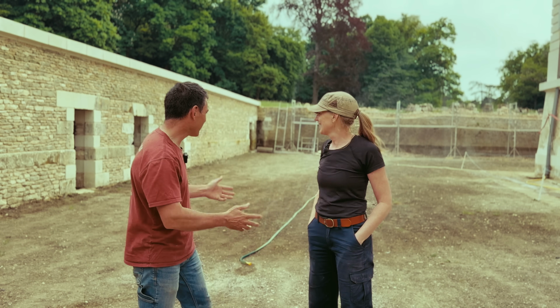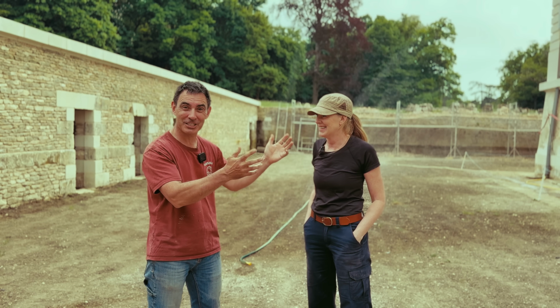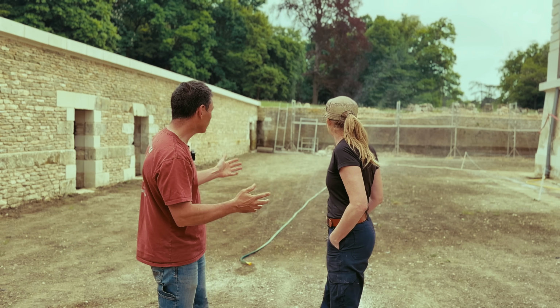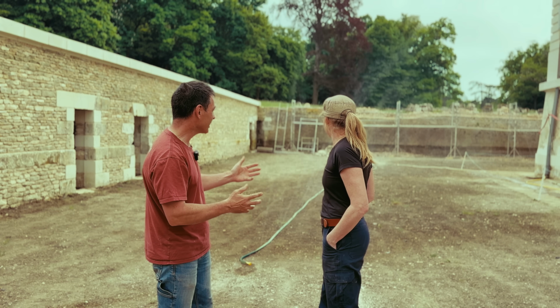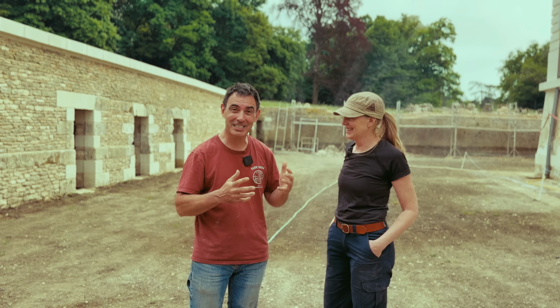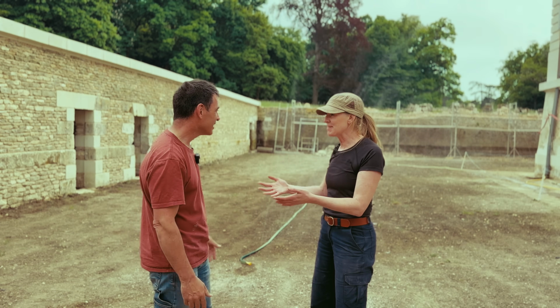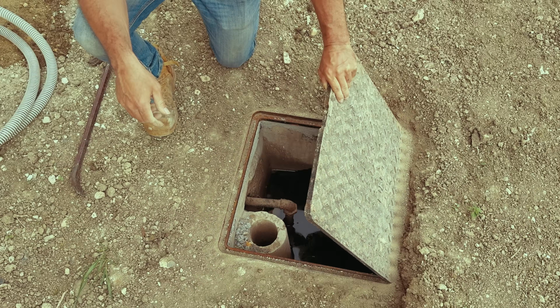This is water that's been harvested off the magnificent roof here at Château de Purnon. So it's wonderful to see that, firstly, it's not coming into the chateau through the holes in the roof, that instead we're actually harvesting it and putting it now to really good use. And there's so much water there because the cistern is completely full when we took the lid off.